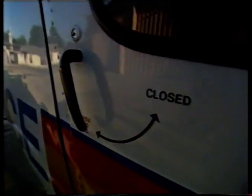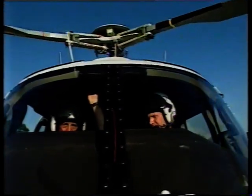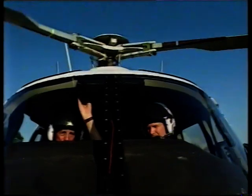From the time a request for assistance has been received, the helicopter crew can be airborne in a matter of minutes. And with flying speeds of up to 140 miles an hour, their rapid response times can prove invaluable, as this next clip shows.